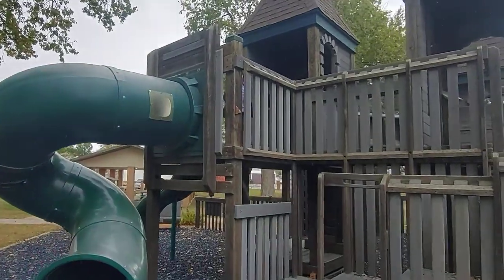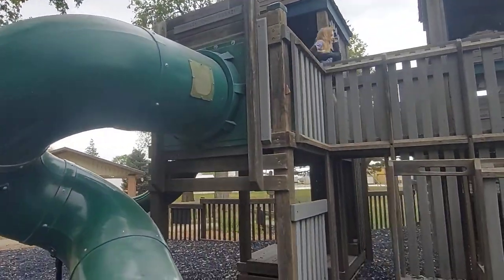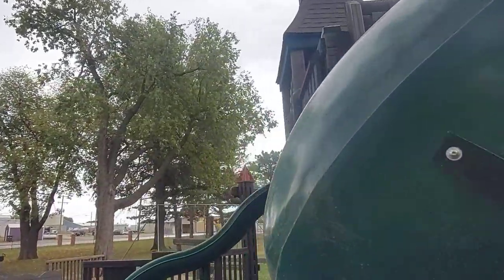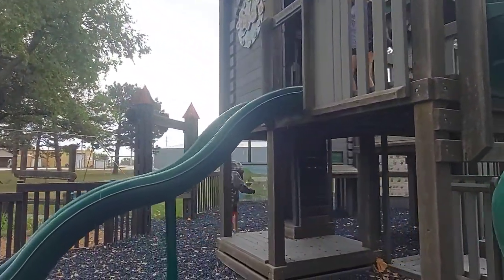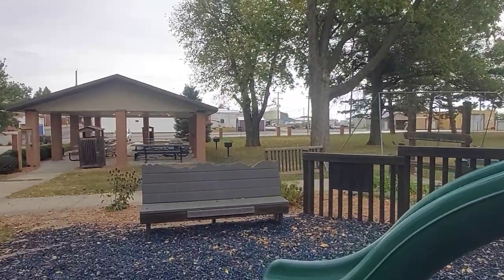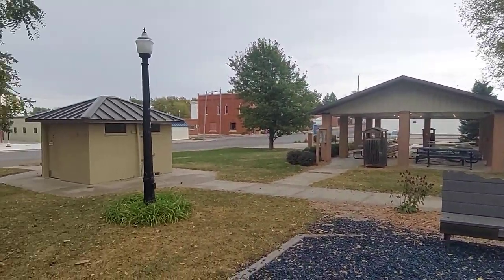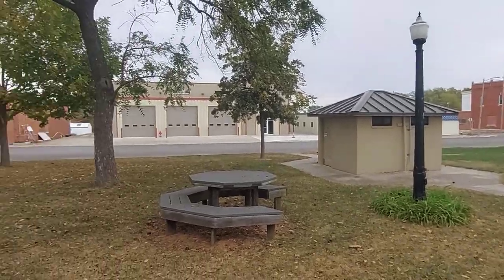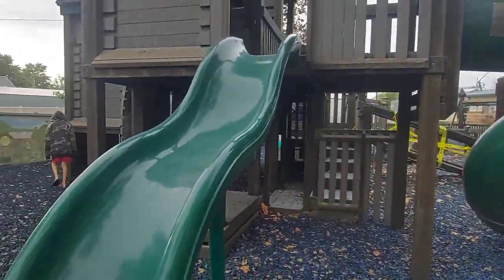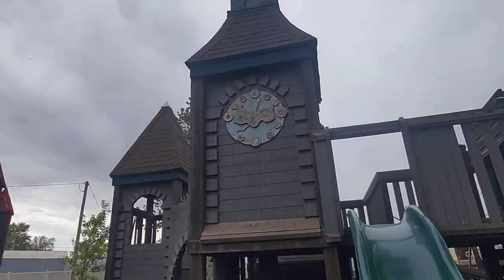So we're in Bern, Kansas. And what a playground. Where is he at? There's a single shoe and two other shoes over there. So there's a shelter house, bathrooms, some tables. And this is a pretty cool playground here.